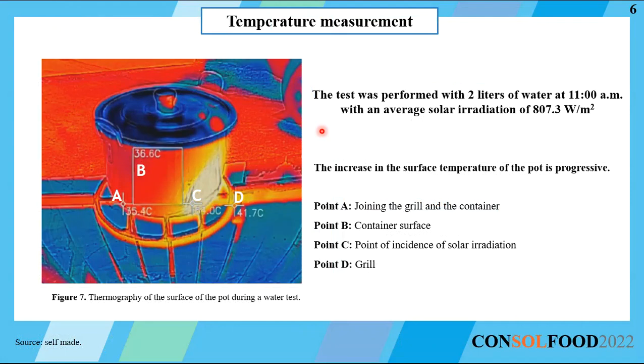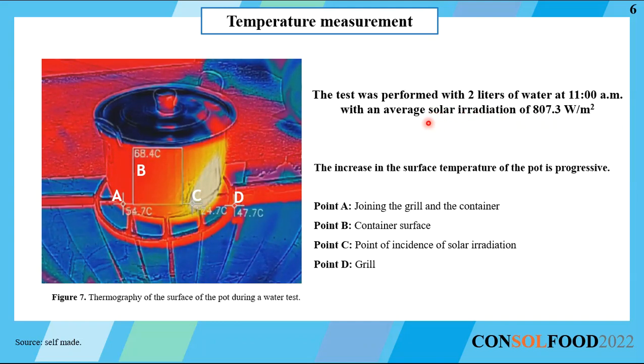In this video, taken with the thermographic camera, you can see the progressive increase in temperature on the surface of the pot during one of the cooking tests with 2 liters of water carried out at 11 in the morning under an average solar radiation of 807.3 watts per square meter.